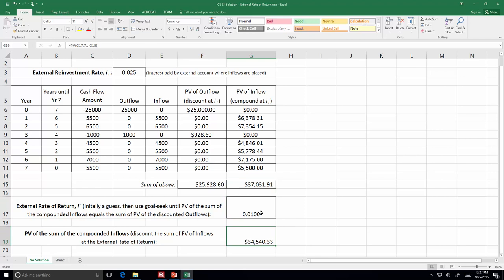So 1% is too small, because what I'm trying to do is I'm trying to get these two to be the same. So what about 10%? Well, 10% is too big. So it's somewhere between 1% and 10%.